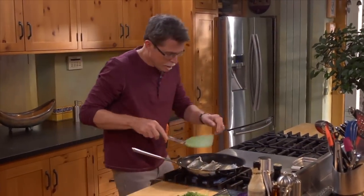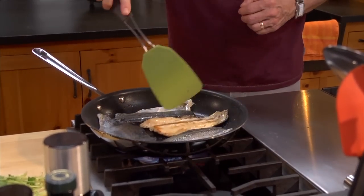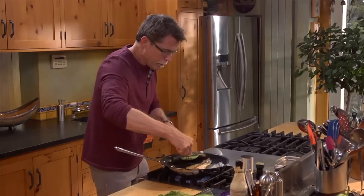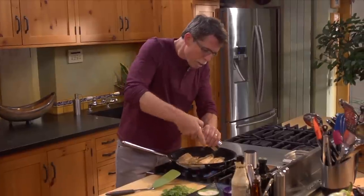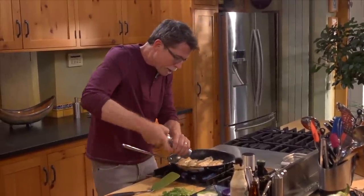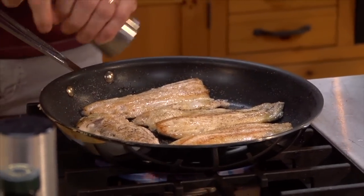I think that our trout fillets are probably ready now, nicely golden. I'm gonna sprinkle some black pepper over the top of the fillets here, and they're ready to put on a serving platter.